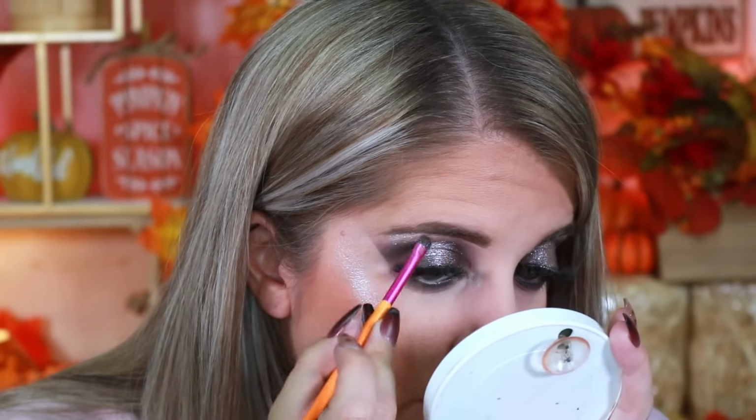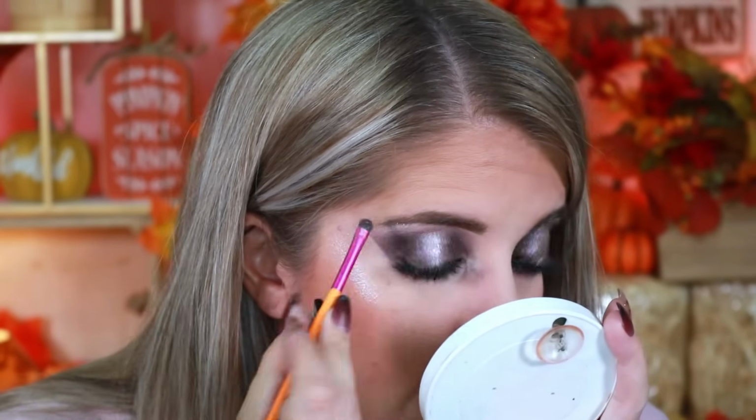Put this right here. My God, that is such a stunning shade. I wonder if I have a deep purple shade for a liner today. I'm just going to throw on my lips really fast.